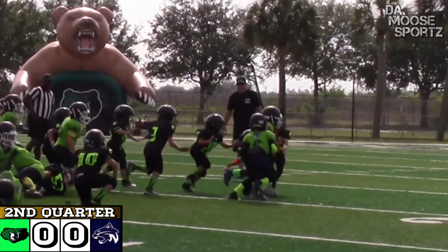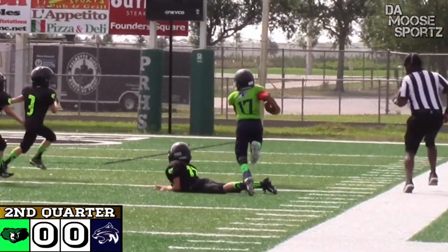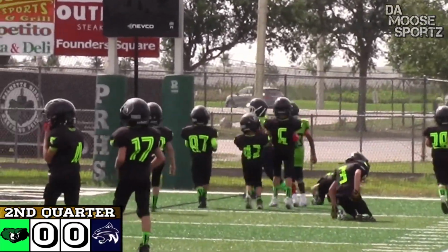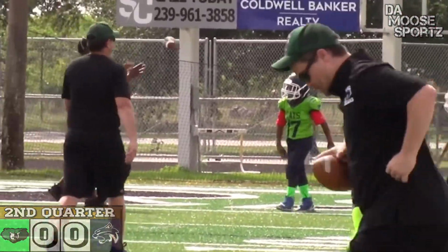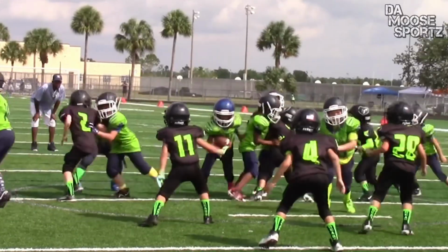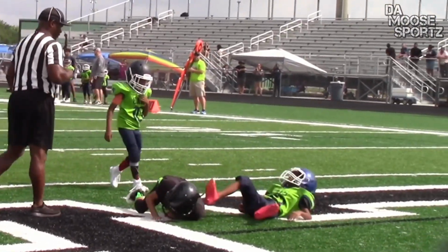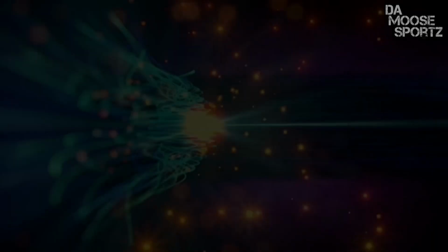Give it up for the Naples Bears cheerleaders. Carried by big number 17, breaking tackles around the sideline. That is a touchdown, Northport Bobcats. Quarterback sneak up the middle. Extra point is good. Northport takes the lead, 7, Bears 0.